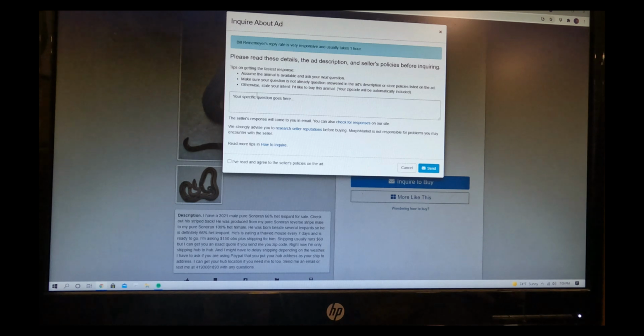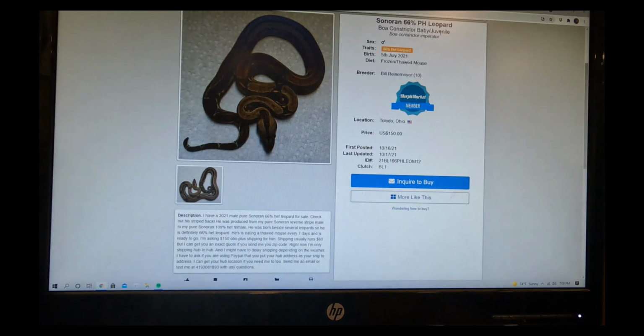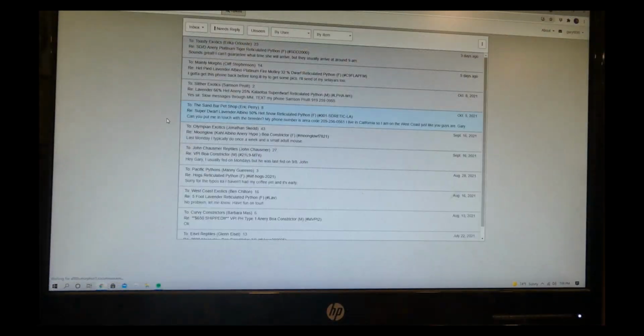Once you have put all that information in here, you're going to check this box, because you can't do anything until you've read and agreed to the seller's policy. And then what would happen is you would send this, it would go to the seller, they would send you the invoice for the animal, you would pay the invoice for the animal, and then you would keep dialogue, and I'll show you, between the breeder.